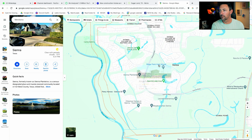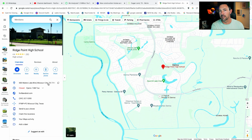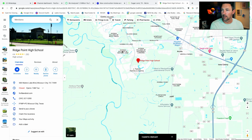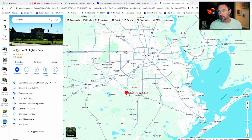And you're going to notice, if we click on something like the high school here, it is actually in Missouri City. So it's not over in Sugarland technically, but you're going to be in the Fort Bend ISD schools, which everybody loves. Now, if we cruise out, I want to just get our bearings again. This is Sienna right here. We're moving to the west.